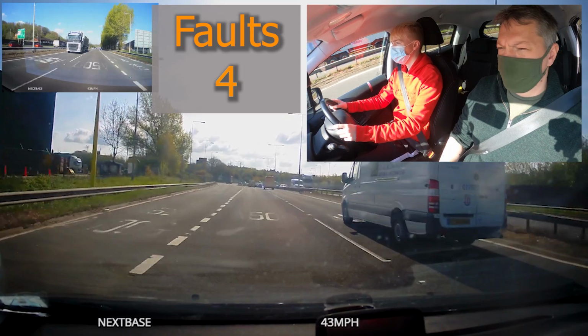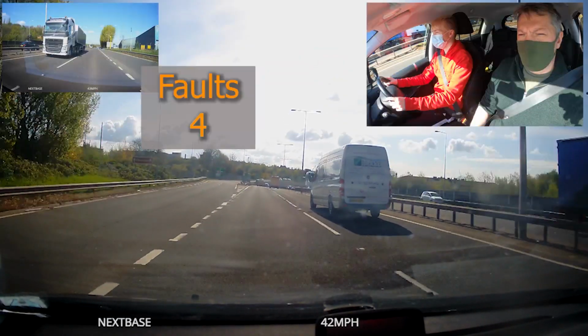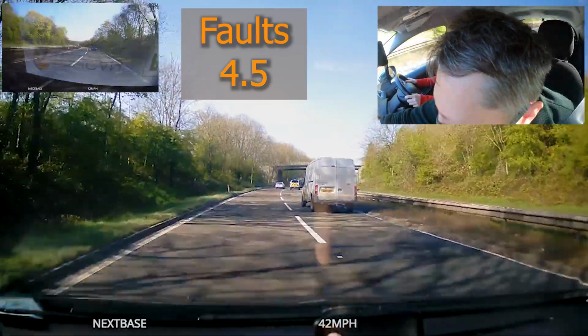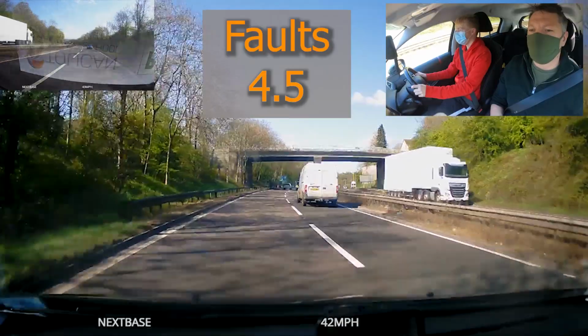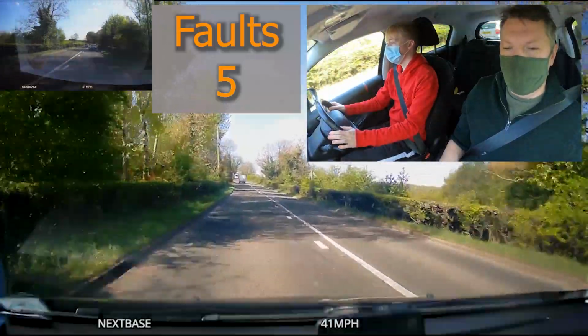So Josh is doing 42 on a 50 road. He's actually been taken over by a lorry. He's holding up traffic, so he's got himself a minor first. If you look at the camera here, Josh's positioning is very off. He's almost on the central line. You should be in the centre of your lane at all times, so he's got himself a minor.